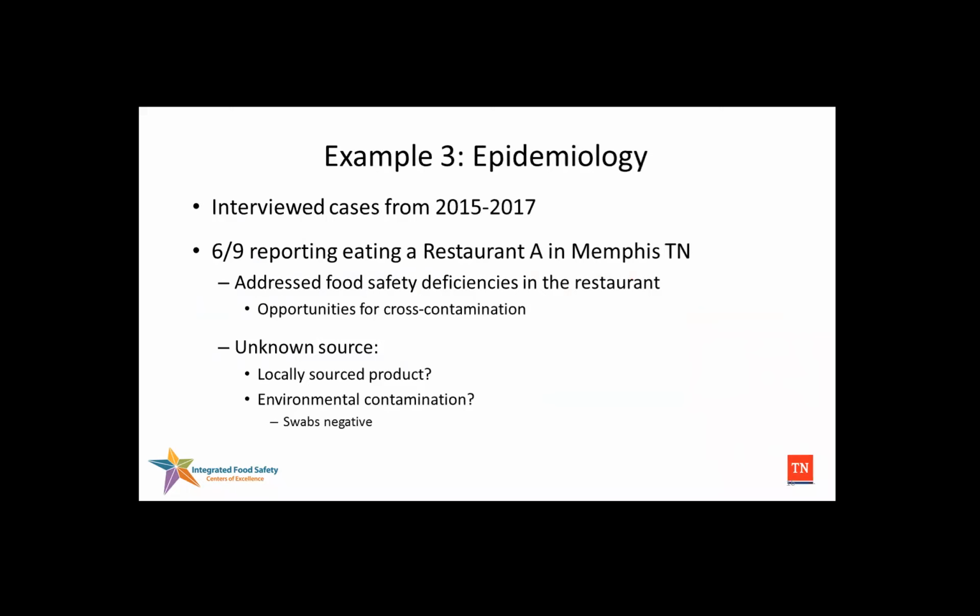We were not able to narrow it to a food item, but we were able to identify some problems in the restaurant. There were many opportunities for cross-contamination, and we were able to address those deficiencies. So there was some public health action that was able to be taken. But at this point, this outbreak still has a somewhat unknown source. We have some suspicions about maybe some locally sourced products and potentially environmental contamination of the restaurant. But we did take some swabs of the restaurant, and they were all negative. So we wouldn't have found this without whole genome sequencing. And we were able to take some public health action with the investigation that we were able to do.